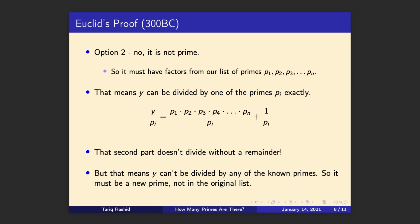So let's just go slowly again. We've said option 2 is not a prime, so it must have factors which are primes, and the only primes we're allowed are the ones from our list. That's what we started with. We said there are a finite number of primes, no more. That means that y can be divided by at least one of those primes exactly without any remainders. So let's write that out. We've said y divided by one of those primes, might be p1, p3, one of the other ones, is y, which is this whole thing here, plus 1, all of that divided by one of the primes, and it shouldn't leave a remainder. Let's write that out.